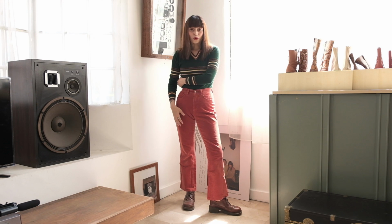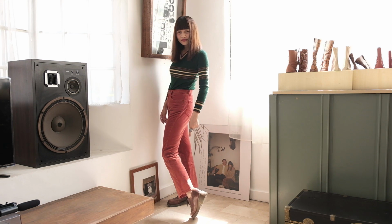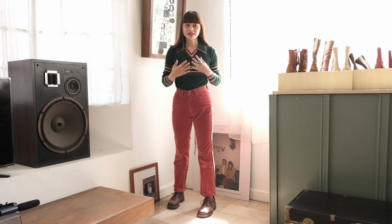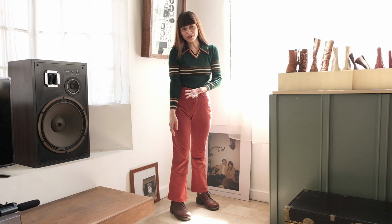And then I have corduroy pants. These have a slight flare, just a tiny flare, and I love this top regardless because it's a very 70s collegiate style top. I love the collars and these stripes. I mean, these colors are really right up my alley.